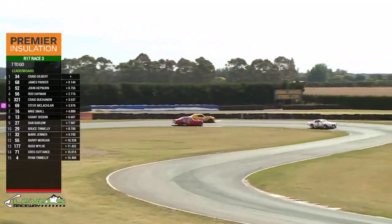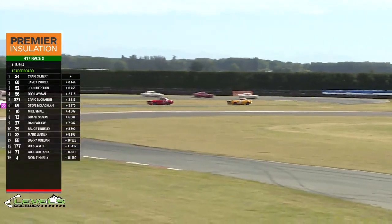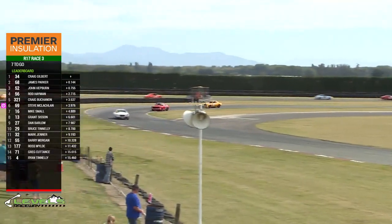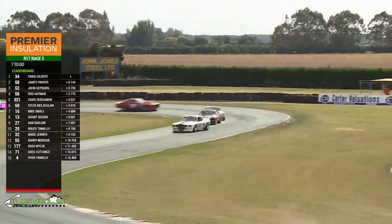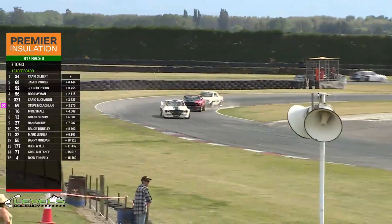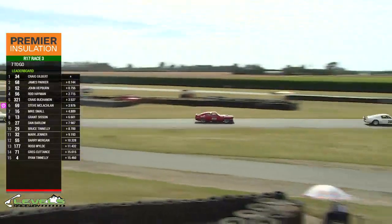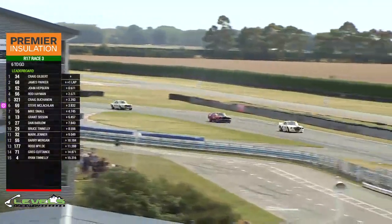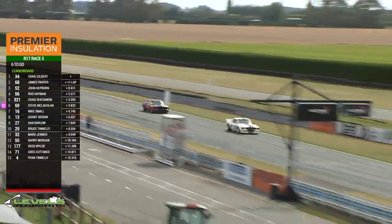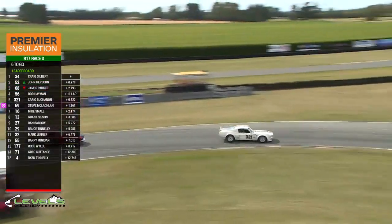Hepburn now all over the back of the Timaru. In fact, he got a trouble with the Timaru. I think he's running wide and slowed down a wee bit there into the hairpin. It's allowed Hepburn through up to 2nd. Hepburn's pulled away quite nicely already, so maybe issues there for the 68 car. Or maybe he's thinking he didn't want the same thing to happen on the previous lap. Hepburn now only a car length or 2 behind Gilbert. It's a head into Castrol.